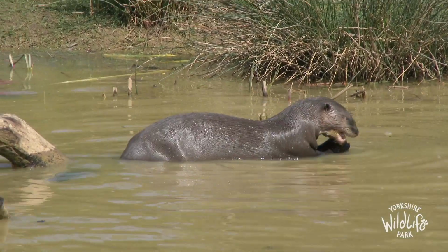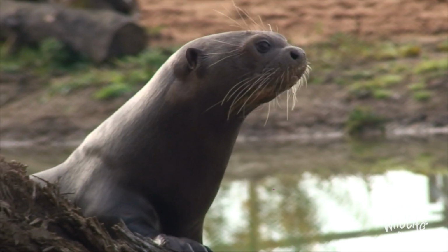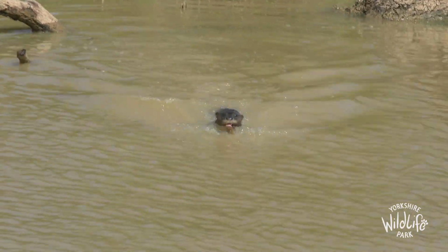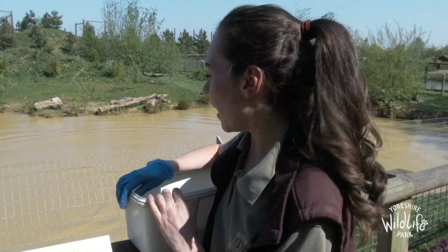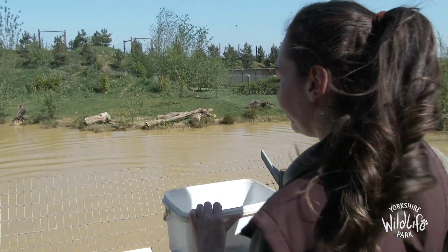So these guys are obviously semi-aquatic, so they're adapted to living on both land and in the water. And they do have some really cool adaptations to help them with that. So firstly, you will notice they've got this really nice brown fur. Now this is comprised of 2 different layers. The outer layer helps to keep them nice and warm, and also nice and waterproof as well. So they've got double the layer just for extra protection.